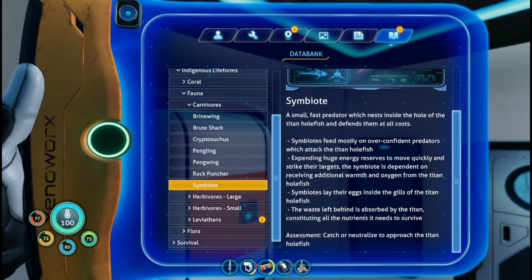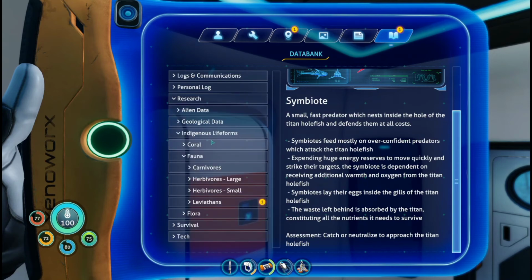Expending huge energy resources to move quickly and strike their target. The symbiote is dependent on receiving additional warmth and oxygen from the Titan holefish. Symbiotes lay their eggs inside the gills of the Titan holefish. The waste left behind is absorbed by the titan, constituting all the nutrients it needs to survive. Assessment: catch on or neutralize to approach the titan. Okay.